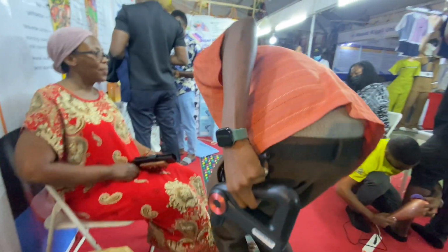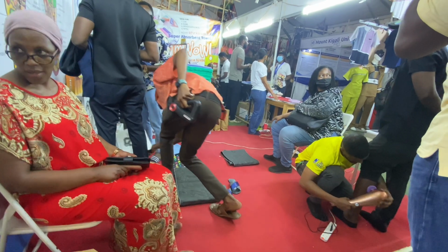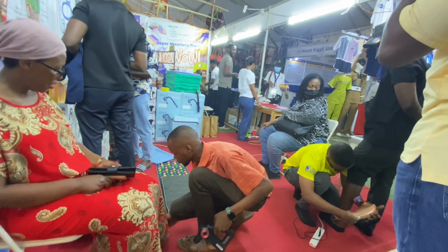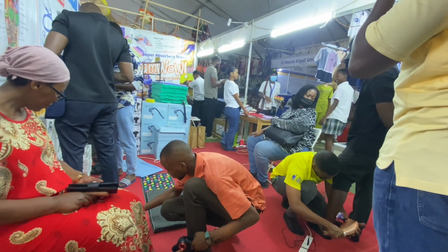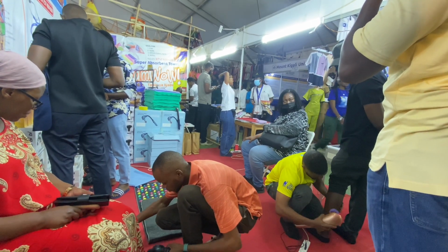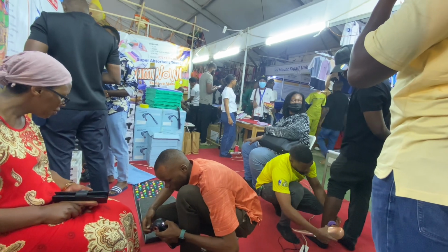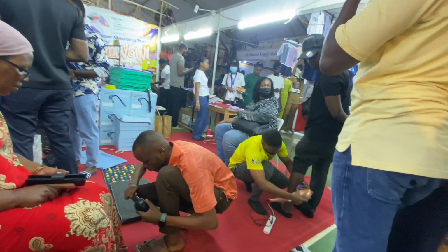Here are massage carpets, just you step on, and some machines which are used to massage legs, you know, backs. So they're here for sale, and they first have to show you how to use it and how it works. So stay tuned and see.